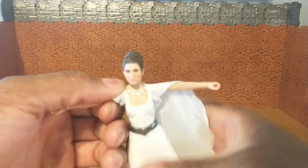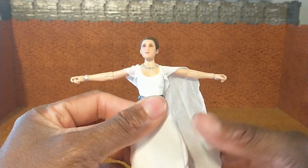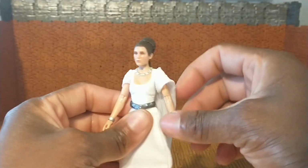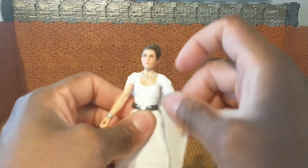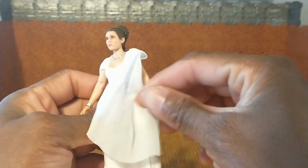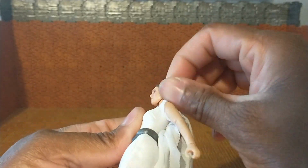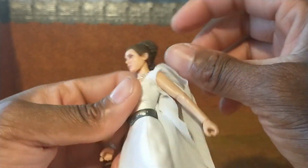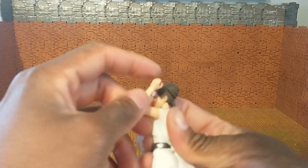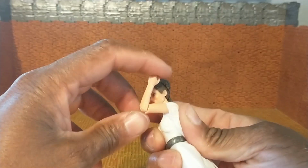Her arms, I'm surprised they don't go up a little bit higher, but that's her in a T-pose. And even with the fabric on her arms, they'll rotate 360, but they'll get caught. As you can see, it's getting caught. No bicep, nothing for the bicep. Single jointed elbow, but it does give you a decent range, better than 90, but that's about it.